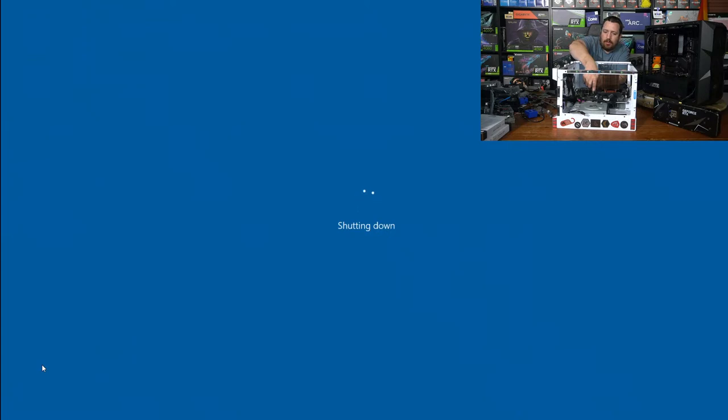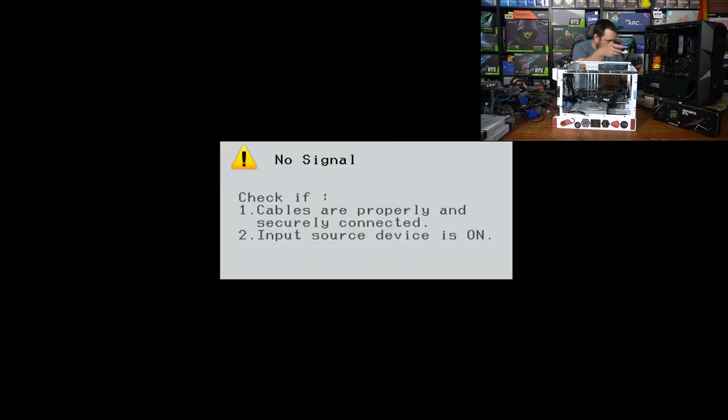So we can go and shut it down. And we'll move back over to our first PC, the PC with the problem. While this is certainly no replacement for your 3080, this will give us an idea what we're dealing with. Because if we do have a bad graphics card, by swapping it out, this thing should post straight away.